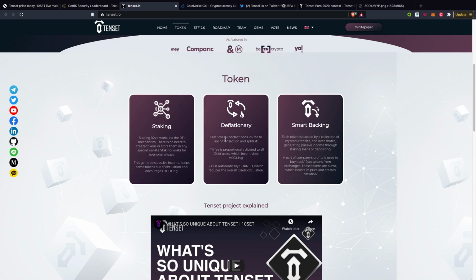In terms of deflationary, as you guys can see, our smart contracts add 2% fees to each transaction and split it. 1% fee is proportionally divided to all Tenset users, which intensifies hodling, and 1% is automatically burned, which reduces the overall Tenset circulation. Smart backing: each token is backed by a collection of cryptocurrencies and equity shares, generating passive income through staking, loans, or depositing. A part of the company's profits is used to buy back Tenset tokens from exchanges. These tokens are burnt, which boosts its price and creates deflation. So that is what the token is.